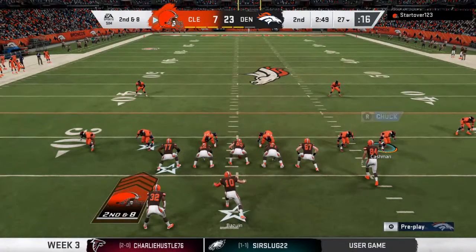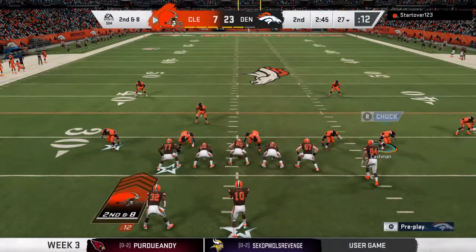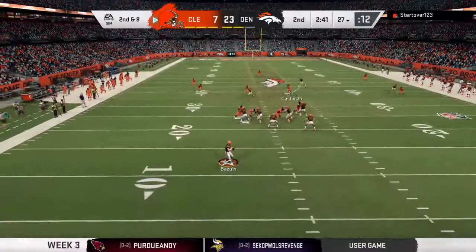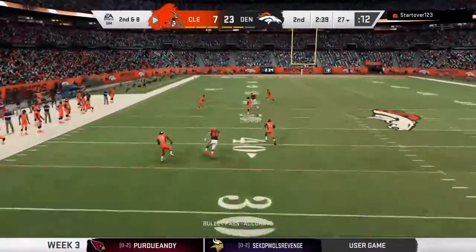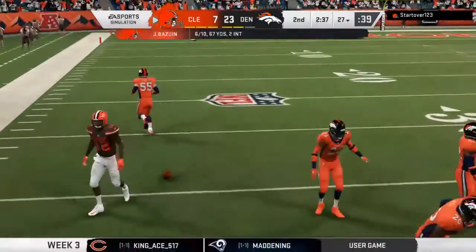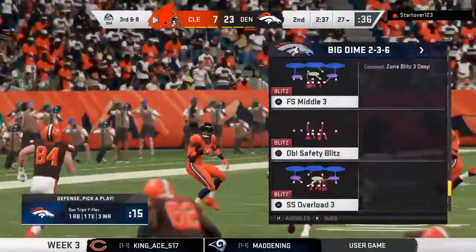Check 25. Check 25. Here's 2nd and 8. Looking deep downfield. And that's going to be incomplete. Good effort there trying to take a shot, but it's 3rd down.